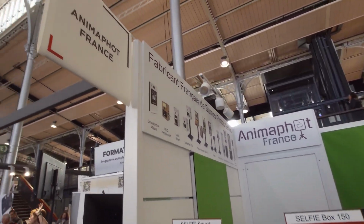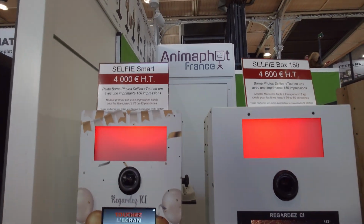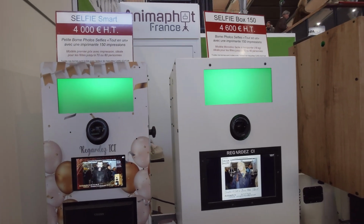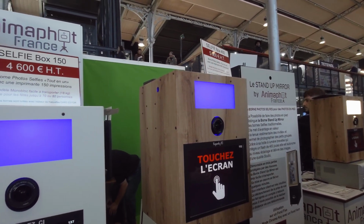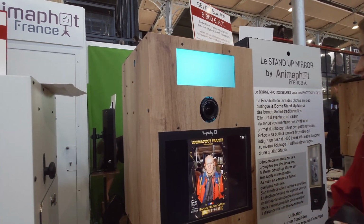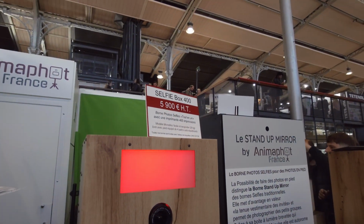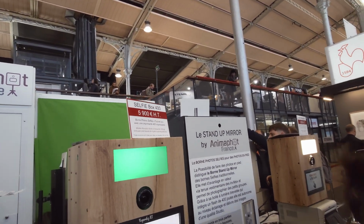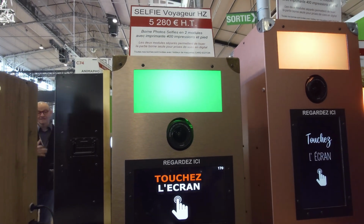So moving on, let's talk about this company that was selling. I found it to be quite funky, so let's talk about them. They're called Animaphot. It's a French company that sells basically selfie booths, as you can see, and I'm just giving them a little coverage here. Once again, I am not affiliated with any manufacturer in this video, but I just found their solution interesting. And once again, I think this is typically somewhere that you could put in a restaurant, in a hotel lobby, or in a corporate environment when you're having events. And this company just sells the photo booth, the selfie booth, if I may say.